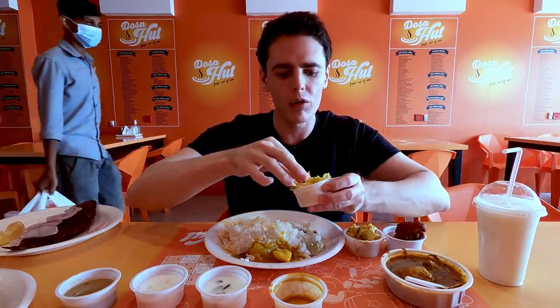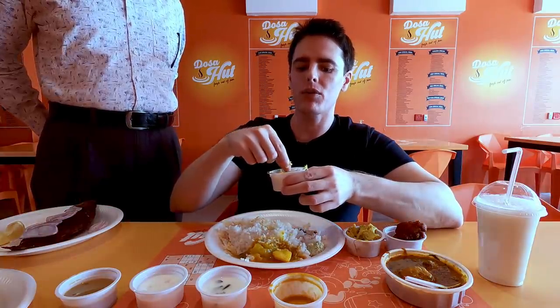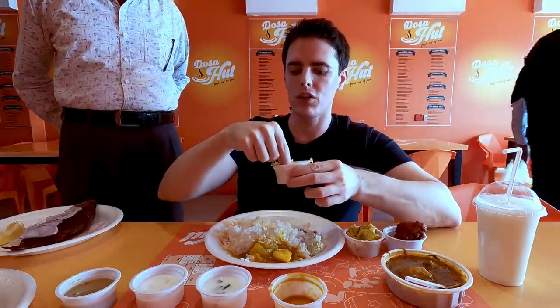This one is some kind of aloo curry. We've got this, it looks like shredded cabbage or something, some kind of shredded vegetable. And it looks like there's probably coconut on that. I'll tell you in a minute. This is cabbage, so it's shredded cabbage with some coconut. It's a nice one, I like this one.